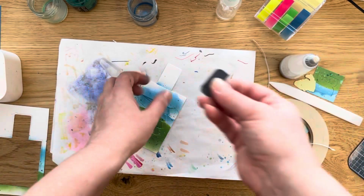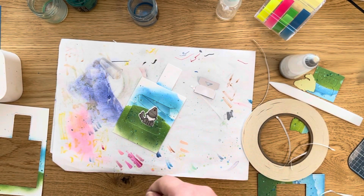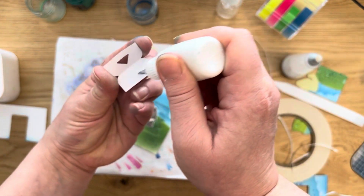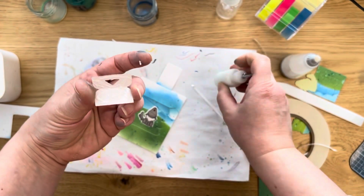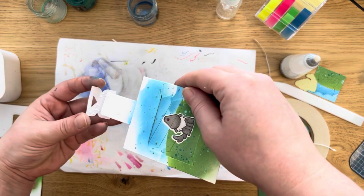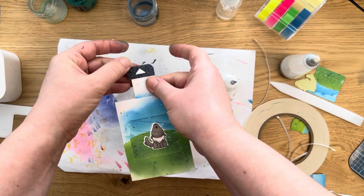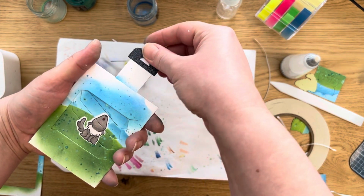Okay, now I have cut this out of black sparkly cardstock. I wanted to have dark blue, but I couldn't find it right away. So I just took black. I put glue all over, front and back, and I put it on this one. So now it cannot fall out. Maybe it can't fall out anyway. Oh, now it works quite well.